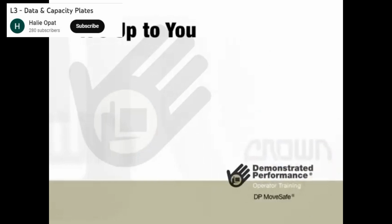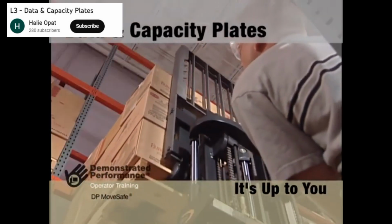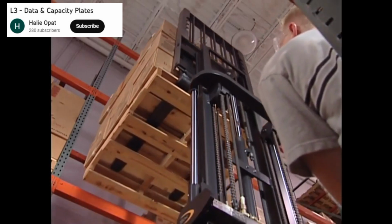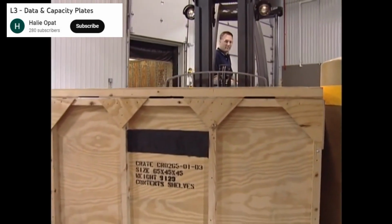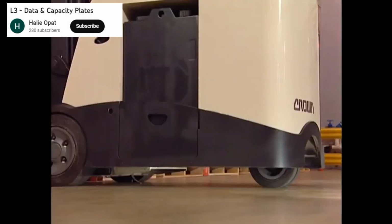How to read them, where to pull the information that you need from them. Keep in mind, you can also look in the user manual that comes with this forklift, but there's always data plates on these things. Knowing your truck includes knowing the size and weight of the load it can handle and how high it can lift that load safely. Every truck has limits to both the size and weight of loads it can safely handle. If you try to lift or carry a load that is too heavy, you could tip your truck over.